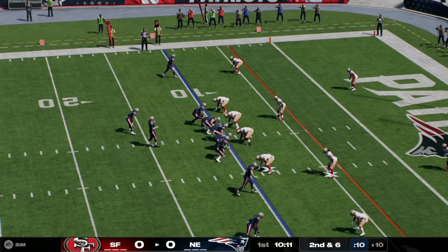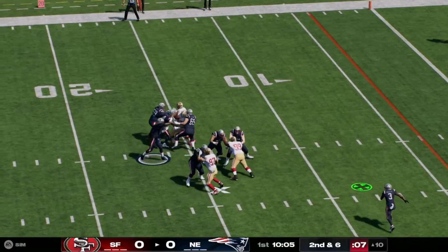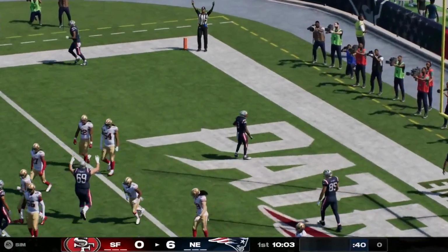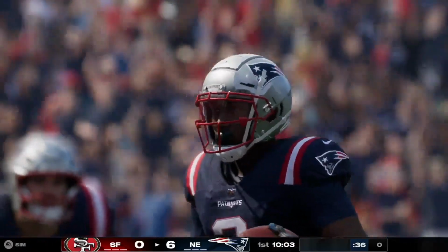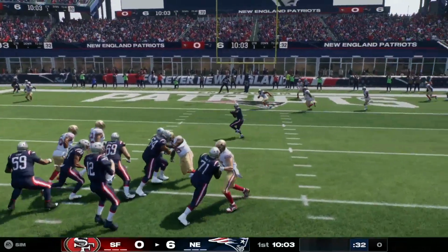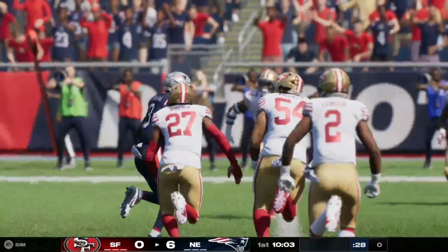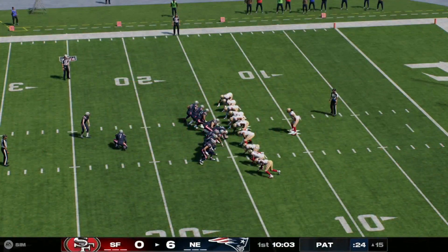Here's a 2nd and 6. Brady looking to throw. That one taken in by Douglas. And he's into the end zone. Demario Douglas. Touchdown, Patriots. A terrific way to start this one. Not only a touchdown, but a nice long march down the field. Makes it a long walk back to the bench for the defense.